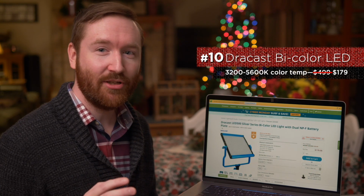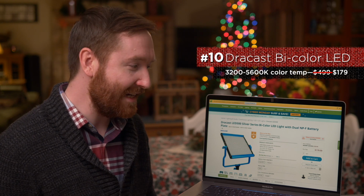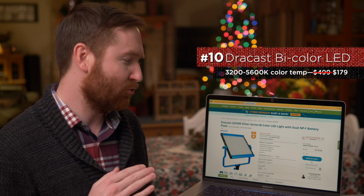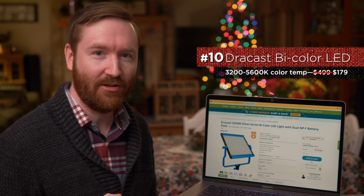This next deal was actually a little bit cheaper yesterday. It was $109. Today it's $180, but that's still $320 off. This is a Dracast LED panel. One of the cheaper LED panels I could find today.